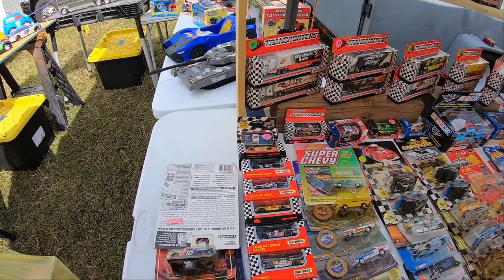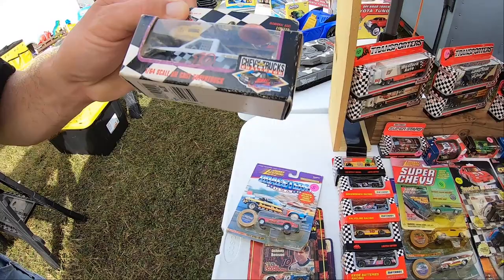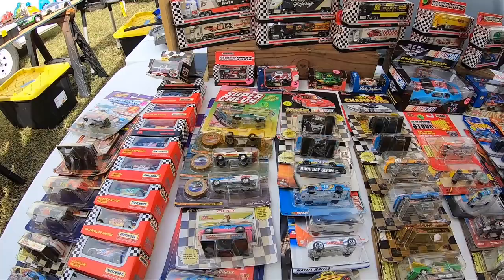Look at that auto Matchbox. Was it Chevy trucks? Yeah. Chevy trucks. So all of these are in the box. That's a Racing Champions truck. Cool. Oh wow, that's interesting. Chevy Trucks Challenge. I've never seen one of those. That's interesting.